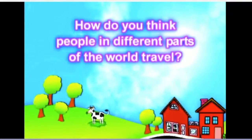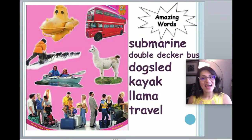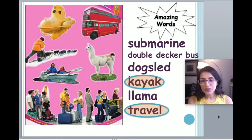How do you think people in different parts of the world travel? Our amazing words this week, say them after I say them. Submarine, double-decker bus, dog sled, kayak, llama, and travel. Today we're going to listen for the words kayak and travel. So as you listen and sing along to our amazing word song, when you hear the word kayak or travel, clap your hands. Ears listening.